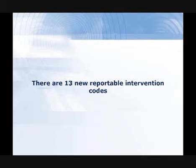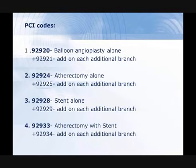The 13 new reportable intervention codes for the PCIs, we have 92920, which is the balloon angioplasty alone. The 92921 is for each additional branch. 92924 is atherectomy. Again, a standalone procedure. The 92925 for each additional branch. 92928, stent alone. 92929 for each additional. The 92933, the atherectomy with a stent. The 92934, atherectomy and stent for each additional branch.